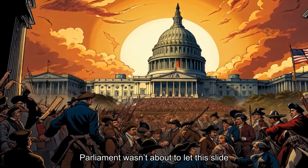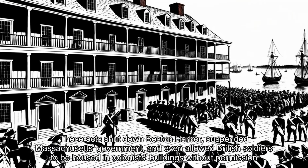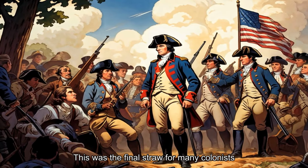Parliament wasn't about to let this slide. In retaliation, they passed the Coercive Acts in 1774, which the colonists started calling the Intolerable Acts because, well, they were pretty harsh. These acts shut down Boston Harbor, suspended Massachusetts' government, and even allowed British soldiers to be housed in colonists' buildings without permission.